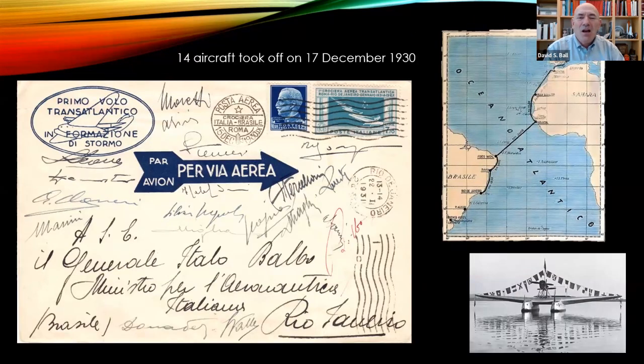And then in fascist Italy, we have General Balbo, who is in charge of the aviation in fascist Italy, and he decides he's going to do this, not quite a world flight, but this Italian air armada, and it's powerful. They take off out of Rome, fly down the west coast of Africa, fly across to South America, and end up in Rio de Janeiro.